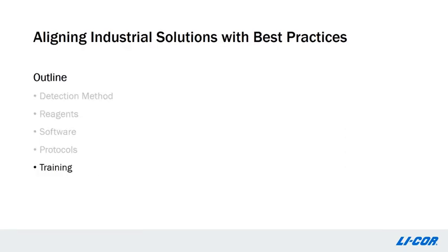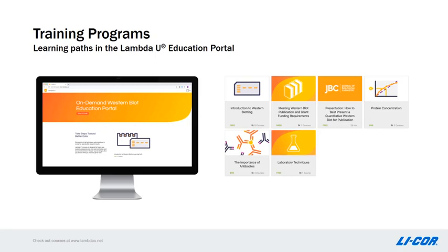And finally, training can be a very important issue in obtaining high-quality data. Now, oftentimes in a lab, there's not a consistent method of training for the lab members, and many times if there is a lab training in process, it may not be in alignment with today's best practices. For this reason, LI-COR has put together Lambda U. Lambda U is a 24-hour-a-day, 7-day-a-week training portal that's accessible by you. All of the courses are based on the best practices that we've been talking about today. And it includes not only the theory behind what you're doing, but also practical in-lab demonstrations.